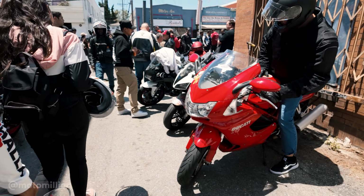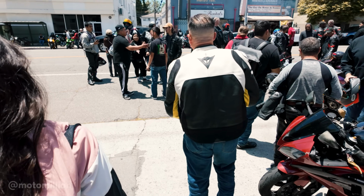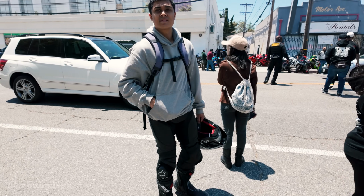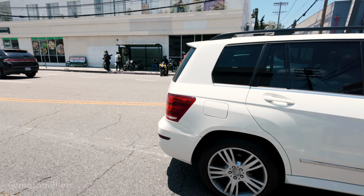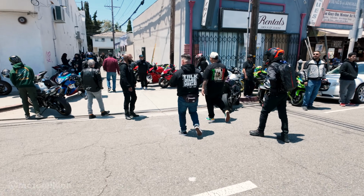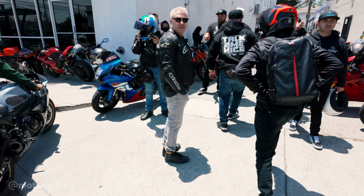Look at this SD3, guys. This is crazy. You're right on my ass. All kinds of bikes. Okay, so that was one alleyway. Here's another one. I'm going to try to run across like this and take a look at this, guys. Just an insane number of bikes.